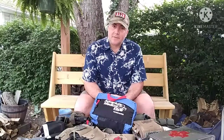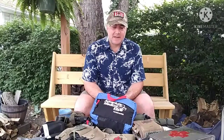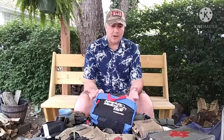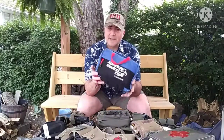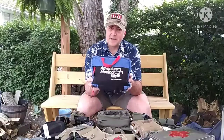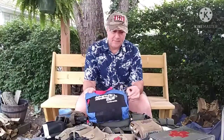First aid kits come in all different shapes and sizes. A lot of it depends on your uses and your group dynamics and your activity level. Obviously, you can go all the way up to big first aid kits that are designed for large groups or scouting, expeditions, things like that, where you need a lot of the basic things.